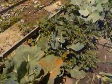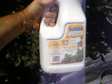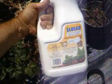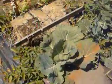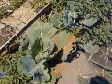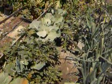The usual product that people will use when they're going after snails is a snail bait. This one right here is Sluggo. It's my favorite. This is an iron phosphate based bait. It's non-toxic to most wildlife, just pretty much snails and slugs. Won't hurt the pets. There's a lot of accidental pet poisonings with this stuff and wildlife poisonings, so I'd be careful with the metaldehyde conventional baits.